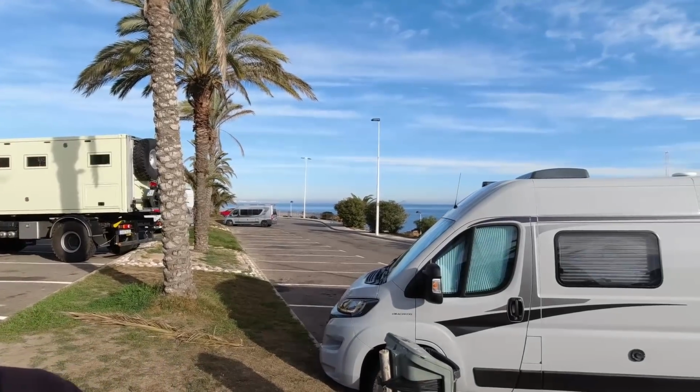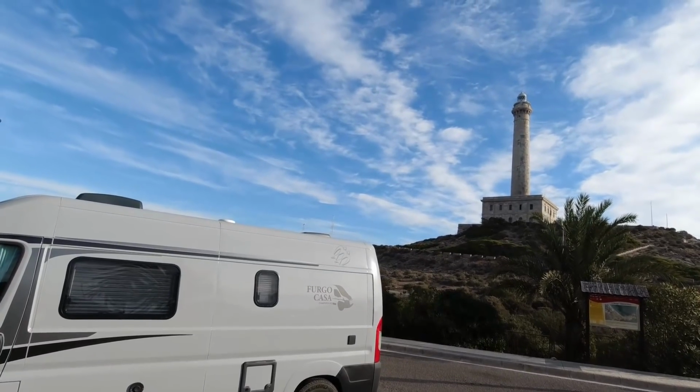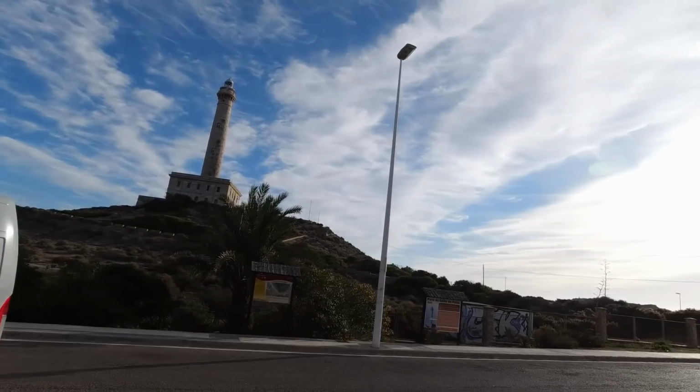About to leave Cabo de Palos, our stay last night. Lighthouse up on the hill near La Manga. We had a peaceful night. It's a nice sight. I've shown some other shots of this, but there's the big lighthouse, which was nice. Nice walk up there. Nice walk in the area.